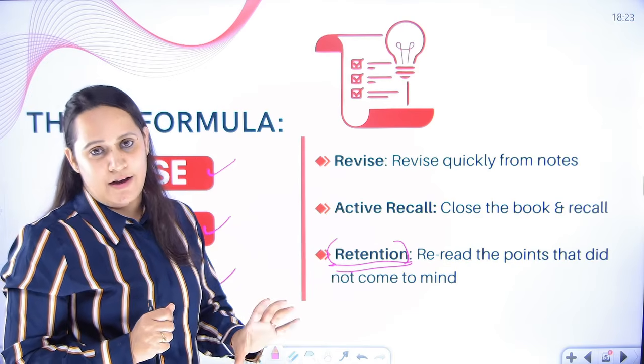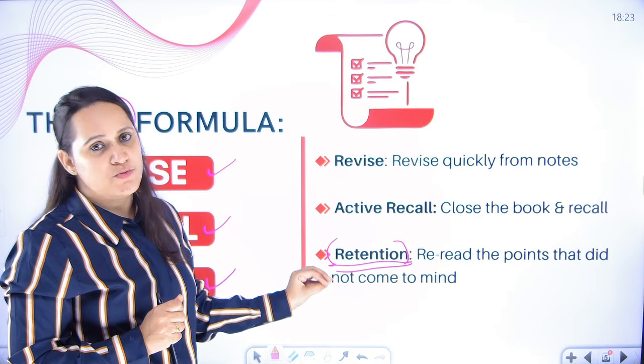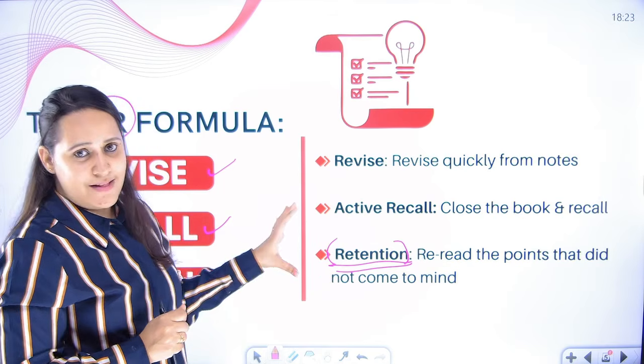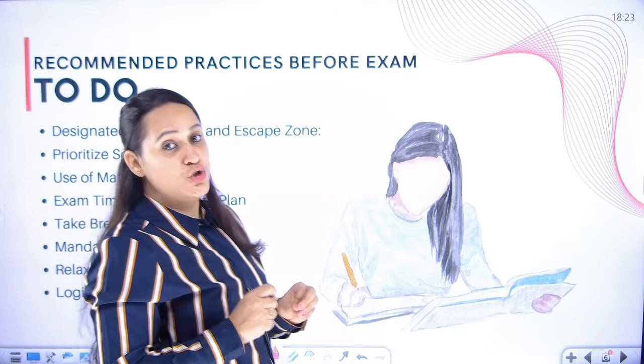You cannot study the entire material, so you should revise, active recall, and if you have forgotten anything, then go back to the books for the purpose of retention. Follow this method for revision. Now coming to what are the things that you should do and what you should not do.